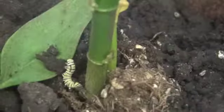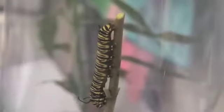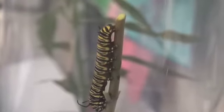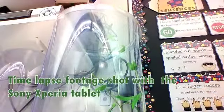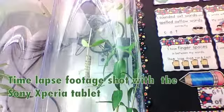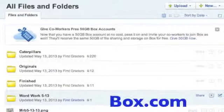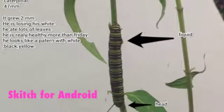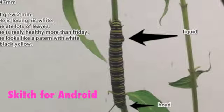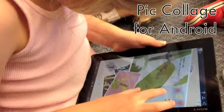Although the class used some math apps and quiz with Socrative, the main focus of the case study was investigating the life cycle of caterpillars. Kristi took daily photos and placed them in the cloud-based Box.com class folder. The kids used Sketch to access Box and then annotate the photos. They then saved them back to Box and would use them in Pic Collage later.